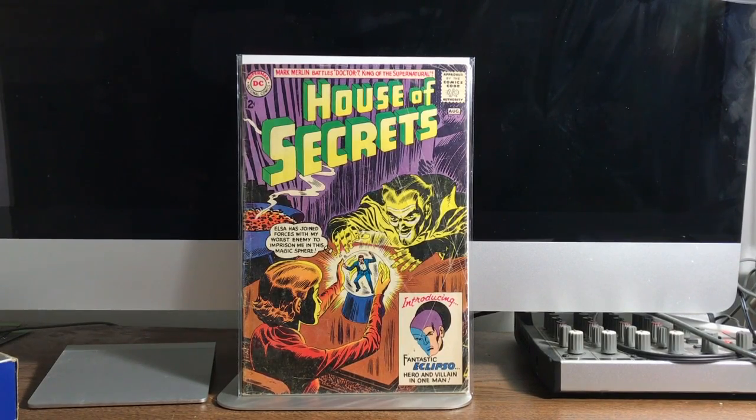Okay, House of Secrets number 61, first appearance of Eclipso. I've had this book on my want list for probably at least 2 or 3 years. It's been a really, really long while, and I finally found a copy. This book is so hard to find out in the wild, but I got it.